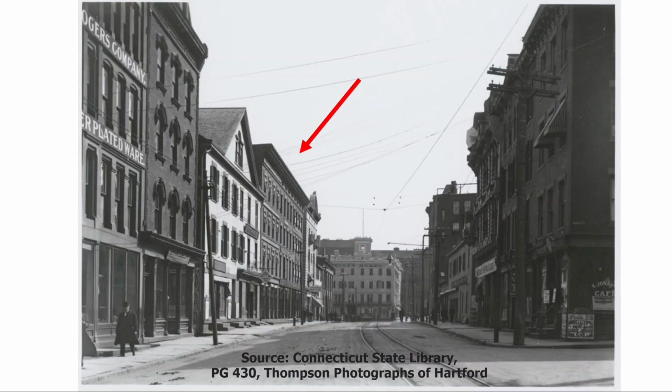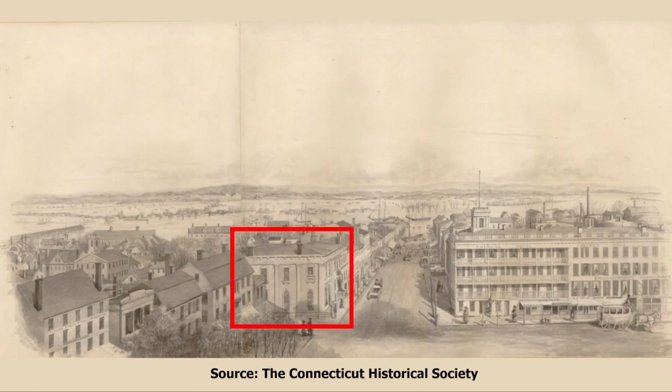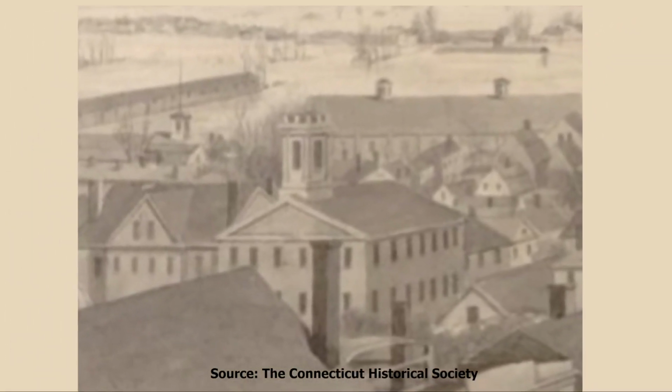north on Market Street. This is Joseph Ropes' illustration of the Hartford flood of 1854. The view is east from the old State House with the familiar Farmers and Mechanics Bank at the corner of State and Market. On the left is the Old Stone Schoolhouse. It had a cupola that made it look similar to a church. Remember that this building would have been gone by 1872.